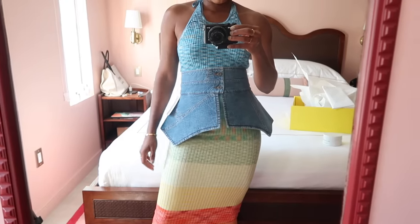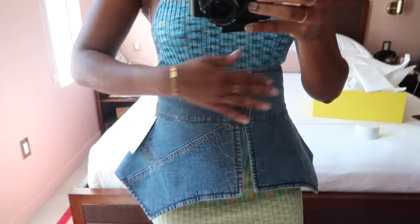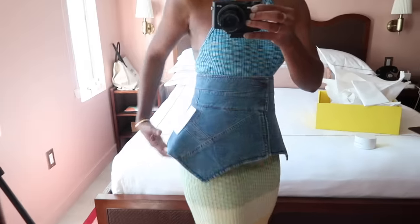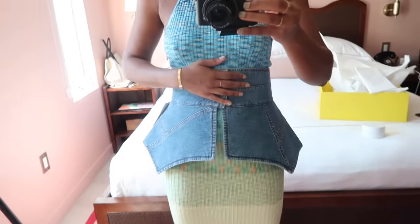Oh, it looks so good. You can also make it a little bit tighter with the buttons in the back. But can you imagine this with like a one colored midi dress? Oh, so good. Or like a really long white t-shirt button down dress. Oh my goodness, it is everything. So I'm wearing it back to front right now.